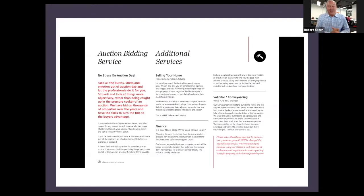Correct, and we love our clients to be there. They can stand on the side. We take all the emotion away, and they can just look at things objectively. And we know when to speed up the auction, when to slow it down.